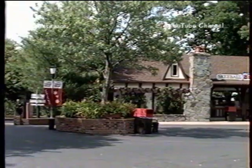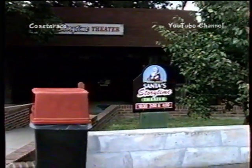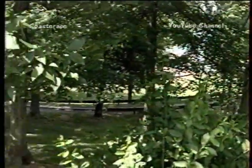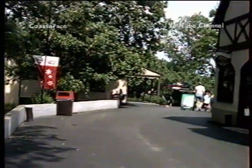Little guy skee ball, go ahead in this area. Santa Storytime Theater. That's certain times for certain shows, so we missed that. We're going down this lonely path here. Car rides. Maybe Marshall would want to ride one of them. There was no line even for the log ride, which is unbelievable since it is warm. I mean, they were sending the boats in empty, so that tells you what kind of day we had.